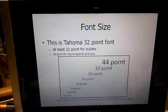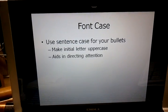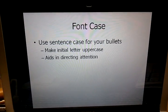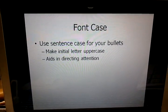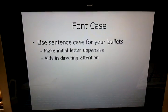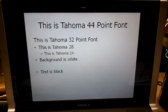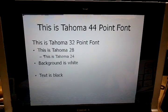The next guideline we talked about a little bit last week was font case. Normally you want to just use sentence case for your bullets. That's a pretty long bullet actually, but in this case we'll go ahead and use it. That is a letter with uppercase, and that helps with people reading your slides. And this is an example of what it looks like when you're looking at a slide. This is an example of a black on white situation.